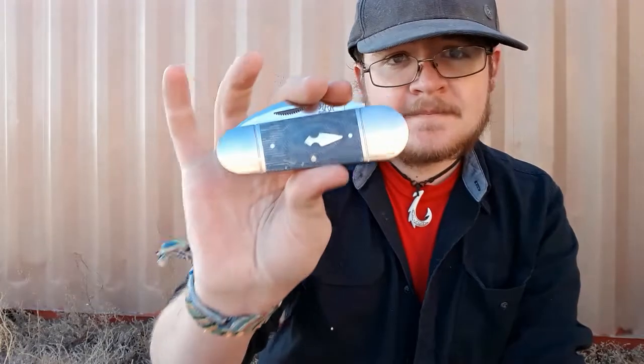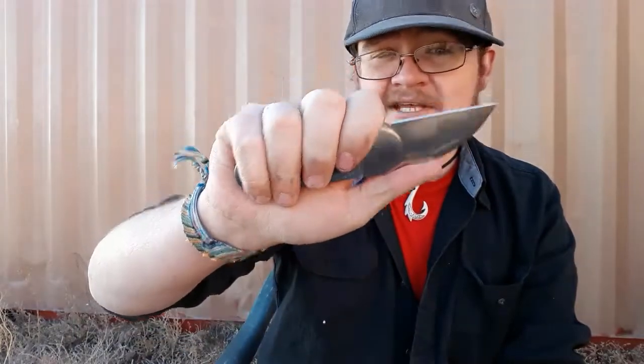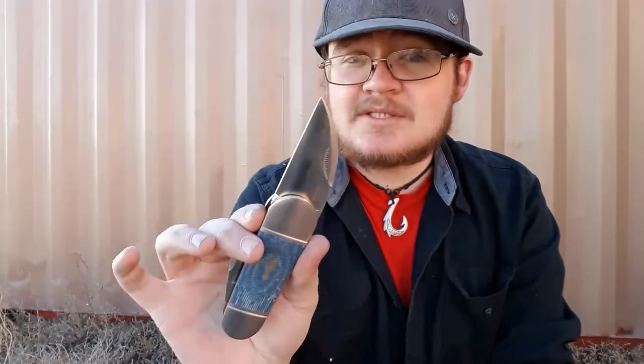Next knife that didn't make the cut. The Rough Rider Reserve Rhino toe. So why didn't this one make the cut? Because it almost did. In fact, this knife was on the list. But then I got the Swell Center Whittler. That knife blew this one out of the water.